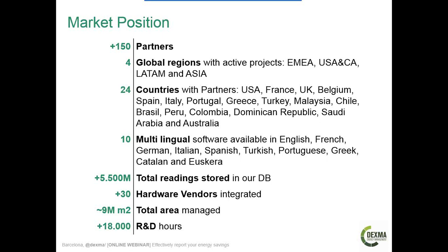The platform is very, very strong at storing energy data. So Dexcel itself is the platform that all energy data comes into. There's only one version of the product. It's not multiples installed locally, and we have many millions of data records coming into our platform every day. We have over 30 different hardware vendors that we integrate with, and as you can see, the total area managed by Dexcel is over 9 million square meters of area.